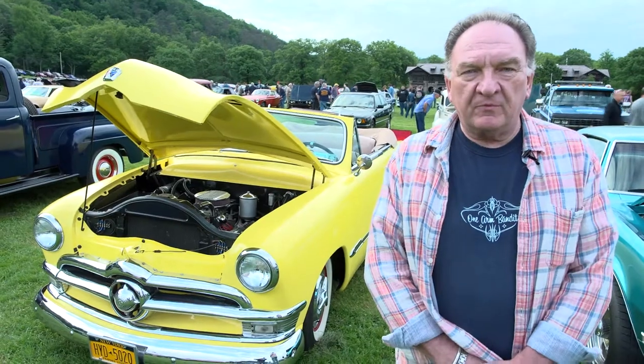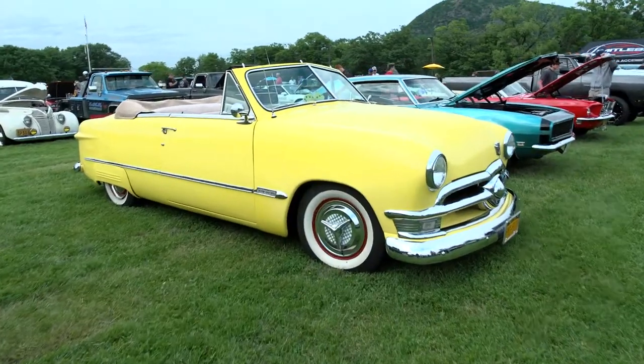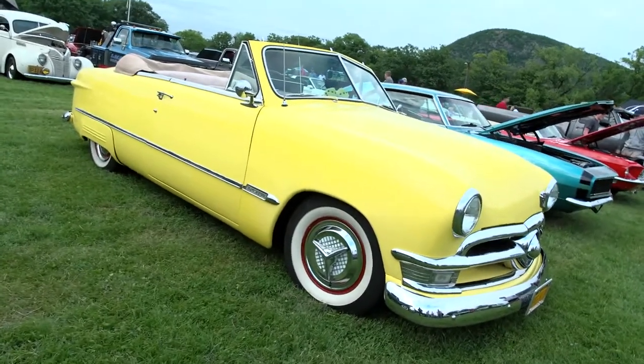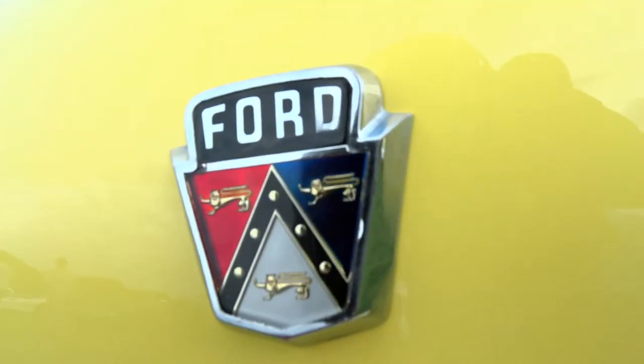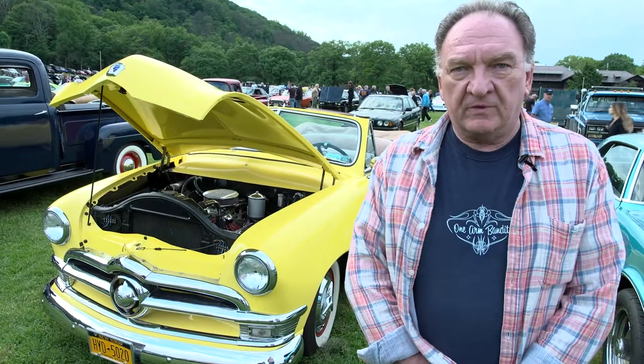Hi, I'm John Hamburger from Croton-on-Hudson, New York. My car is a 1950 Ford convertible. I bought this through eBay, believe it or not, and got a very good deal. I got what I paid for, actually. The car is from California. I am only the fourth owner of the car.